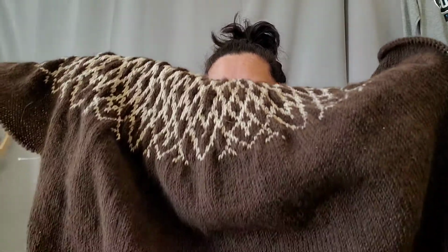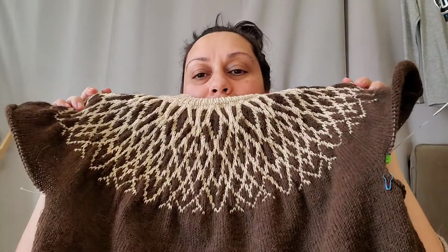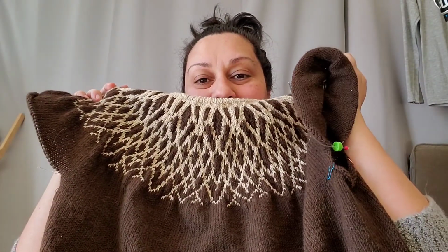I am at the point where I should be adding some more color work at the bottom and then the ribbing. But I want to try it on first because right now I'm at where she says to start, but I want to check to make sure it's the length that I want, because I'm pretty sure I'm going to want to go a couple of inches longer because that's just my preference and my taste. Gosh, but it's so pretty. I love it so much.